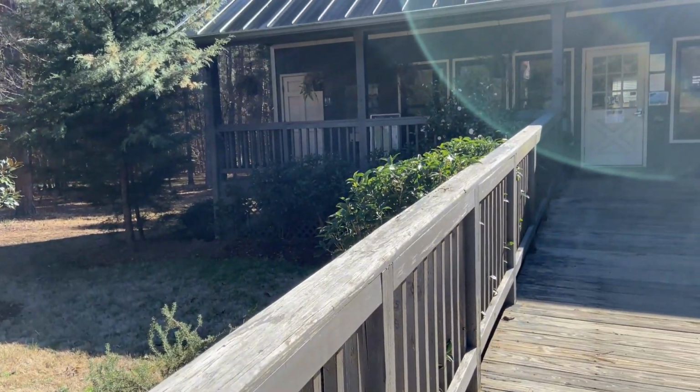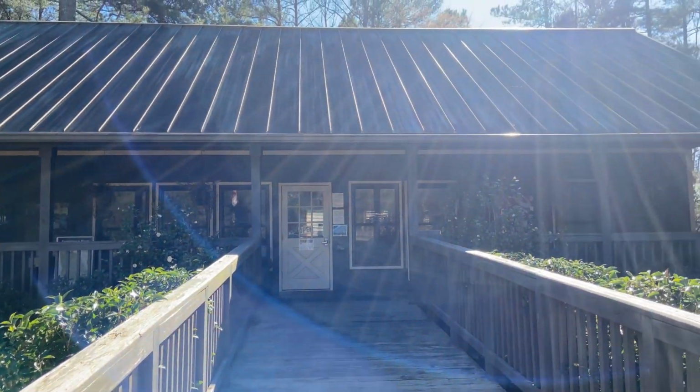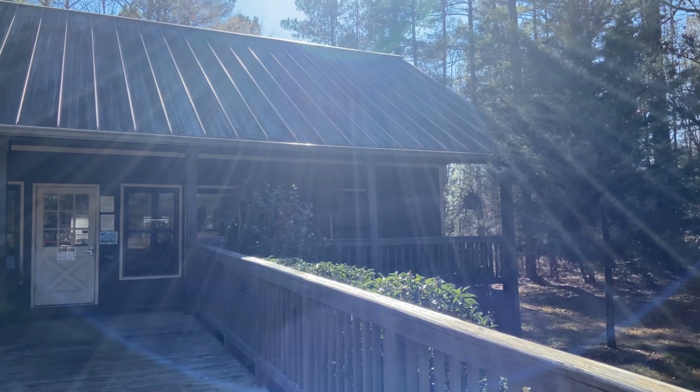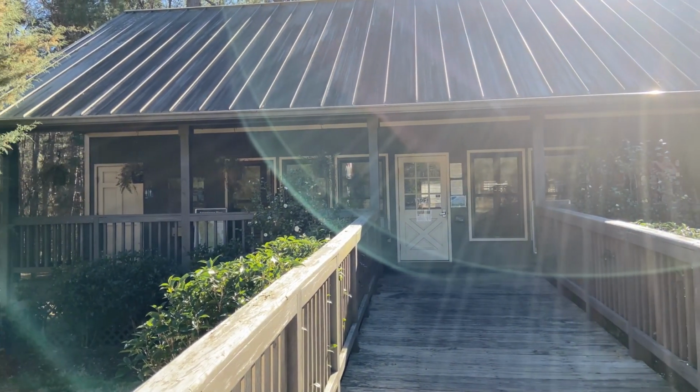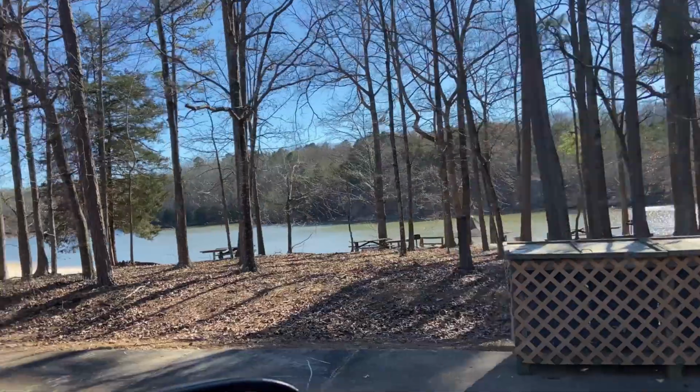The first thing you see when you come into Richard B. Russell State Park is their welcome center, which some of these state parks have the prettiest welcome centers. They have a lot of different things that you might need.